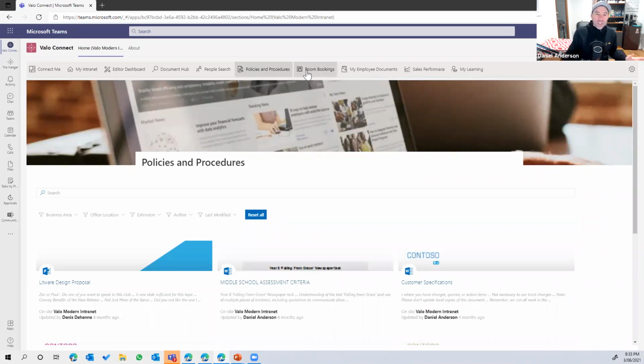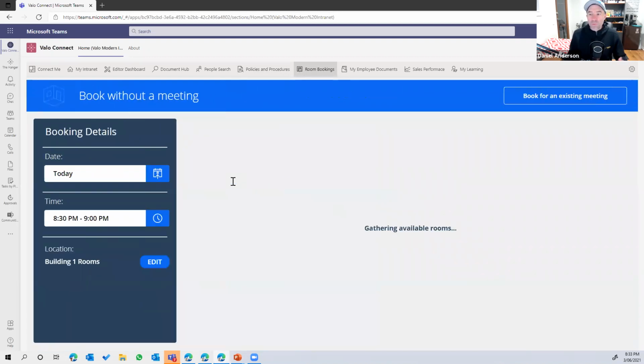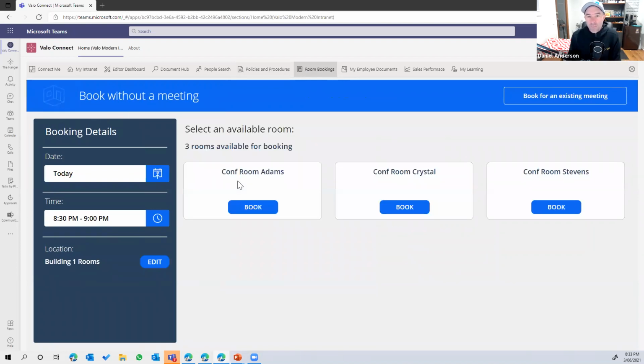Now, in addition to all of these search experiences or SharePoint pages, we can also start to think about our other line of business applications. So here we're looking at a Power App to be able to book a room. Again, in context, in the flow of work, I'm in Teams. I can book a meeting and book a meeting room directly from within Teams. Makes it nice and easy for us. We don't have to jump out to another browser, another tab. Remember where to go. It's all contained inside of this application.